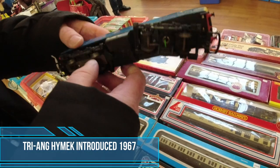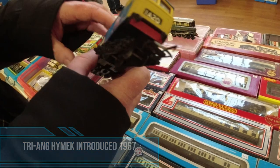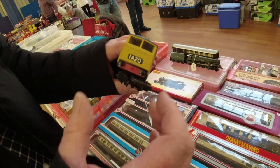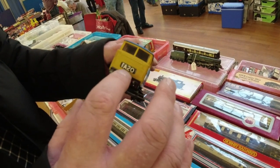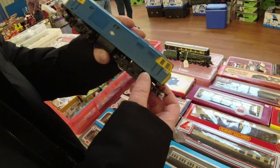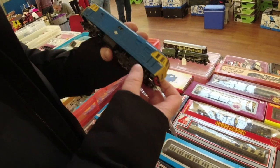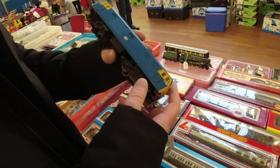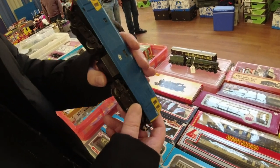So it's in quite good condition. Obviously the big chunky wheels don't run great on the modern track. But the problem you get with these is that's a sticker there. When you take the body off, quite often the sticker can get damaged. But it is in very good condition. It's unboxed, but it's very clean, the plastic on it. They're not a bad loco, actually.